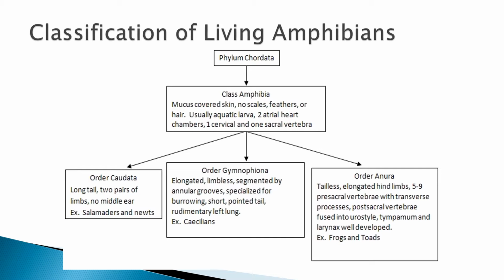And then our third order is the Anurans. These are the frogs and toads. They don't have a tail. They have elongated hind limbs for jumping. They have about 5 to 9 pre-sacral vertebrae, so in their pelvis area, with transverse processes. These transverse processes are the points coming off of them, and that's for muscle attachment. And then they have a post-sacral vertebrae that's fused into a urostyle, and that's part of their pelvis as well. They have a tympanum, which is an eardrum, a larynx that helps them vocalize.